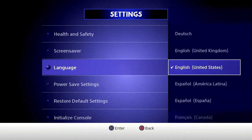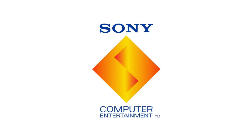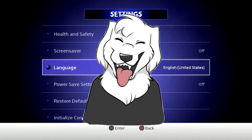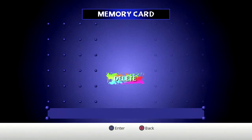I don't mind it. When you first turn it on, you're greeted with that Sony logo and the bassy, synthy, aesthetic noise that greeted you every single time you booted up your original PlayStation. And I absolutely love it. When you enter a game, you are greeted with the PlayStation logo and the second half of that sound effect as well. It's great.